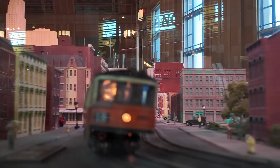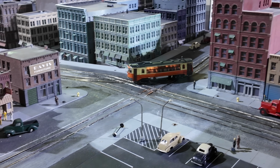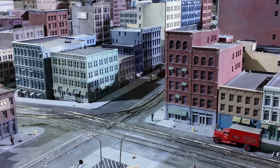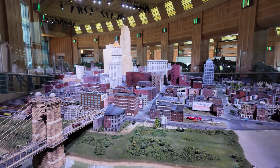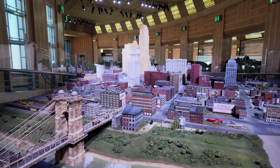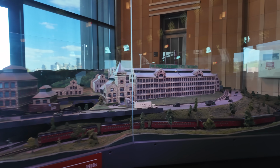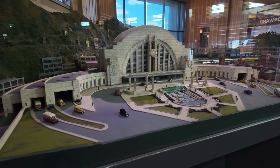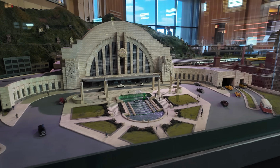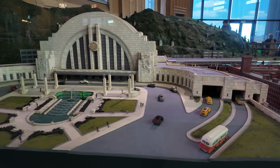with over 1,200 buildings, 18 running locomotives, 4 operational inclines, 500 plus vehicles, and about 2,000 figurines, alongside landmarks like the Roebling Bridge, City Hall, the old Crossley Field Ballpark, the Procter & Gamble factory complex, and even Cincinnati Union Terminal itself. And the miniature version was actually a great way for us to see how the terminal's staggered vehicle ramp system worked back in the early years.